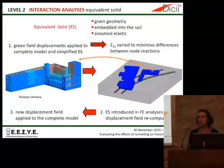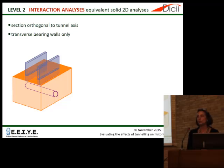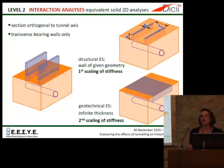And also you had to do some scaling of stiffness, because the first thing you had to do was a first scaling of stiffness to define the structural equivalent solid, which is just one facade. So we want to have one facade which has to become an equivalent solid, and you have to do a scaling of the stiffness to take into account the typical average distance between two following bearing walls. And then when you insert this into geotechnical plane strain analysis, you have to spread this stiffness, because otherwise you have something which is infinitely stiff in the plane strain direction.